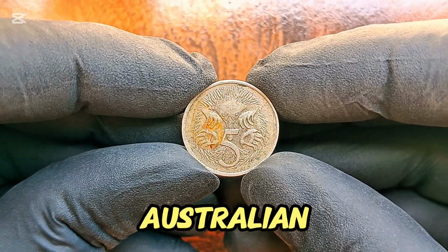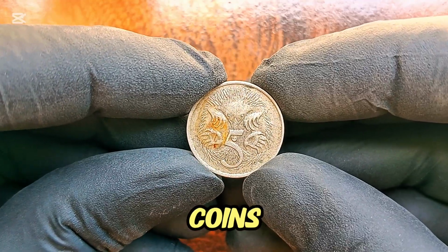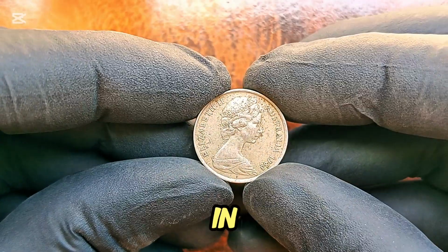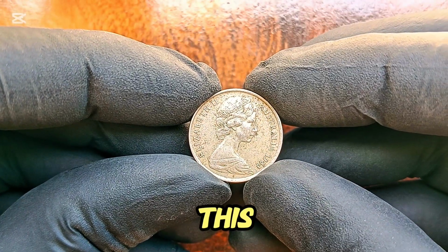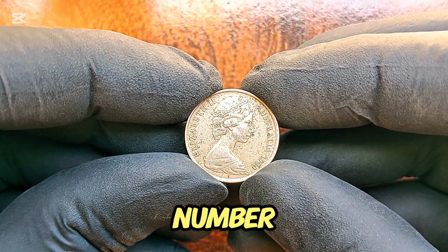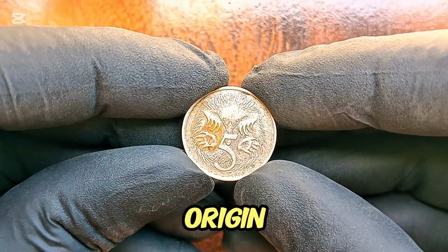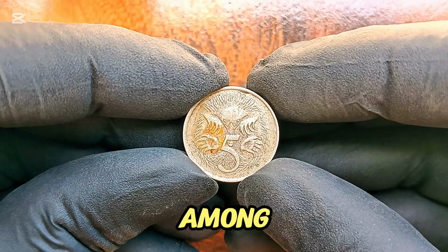Struck at the Royal Australian Mint, this particular year stands out because there were no 5-cent coins officially released into circulation in 1983. This has led to much speculation and fascination, as only a very limited number of these coins are known to exist. Their mysterious origin is part of what makes them so desirable among collectors.